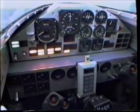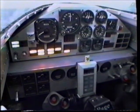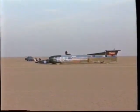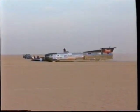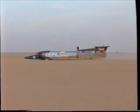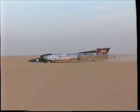SSC, currently very calm wind, but it is gusting up to 10, 11 miles an hour. SSC, roger, I will be on my guard. SSC is ready to roll. The team had done it. At 330 miles per hour, Thrust was well and truly on her way.